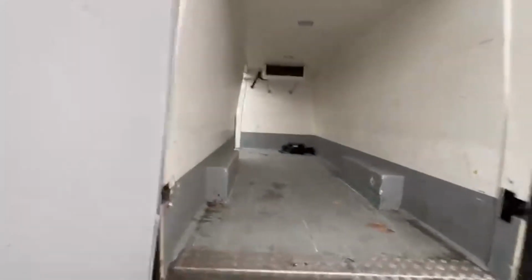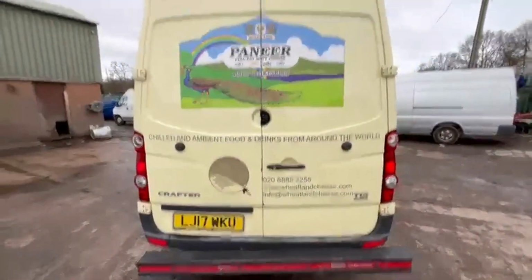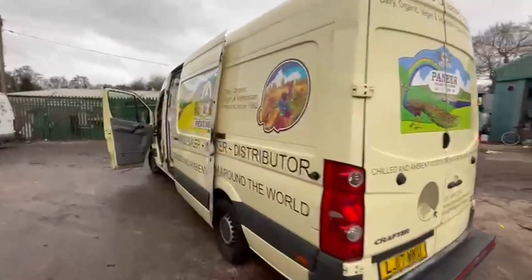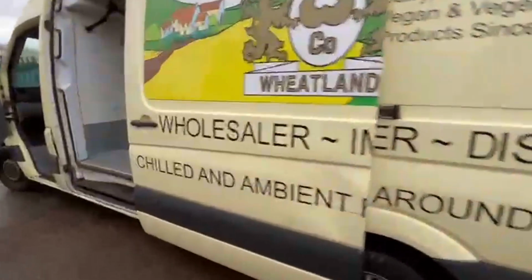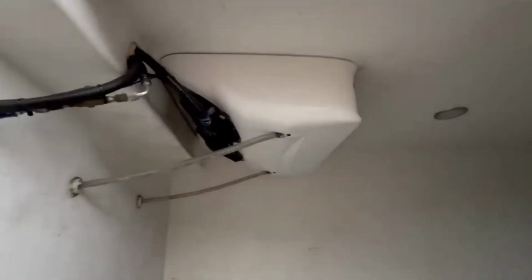Genuine honest work van. Features, 2 former keepers, parking sensors, cruise control, electric windows. EU status, Euro 6. HPI, clear. CAP retail, £7,495 plus VAT.